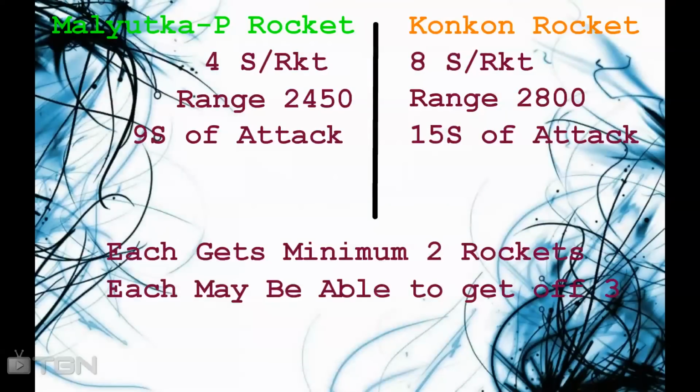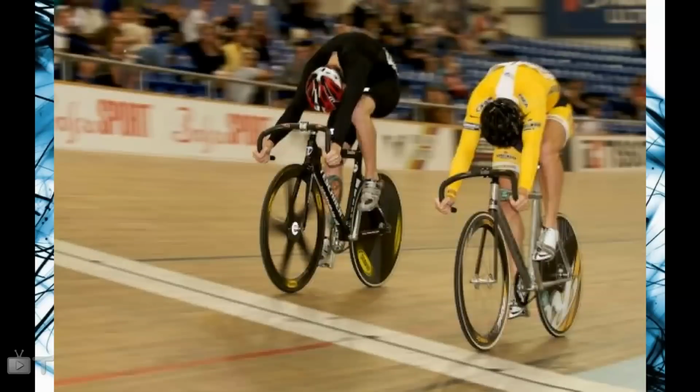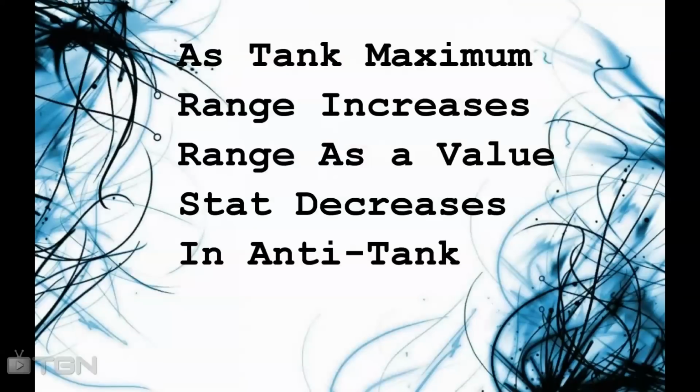So on the slower end of things, we have the Centurion Mark V, good old Canadian ingenuity. More than likely has run out of gas by the time you've gotten to the battlefield, but for the argument's sake, it travels at 35 kilometers per hour or 583 meters per minute. With the Centurion, the Concon seems to get off 7 rockets, whereas the Malutka only gets off 5 rockets. These numbers, although distinct and proving that range is slightly better, are still insanely close, and their closeness only seems to move up as the quality of the tank goes up as well.